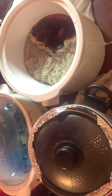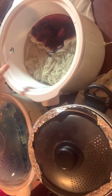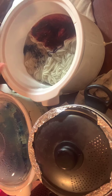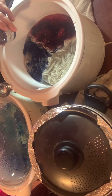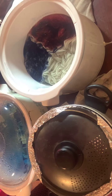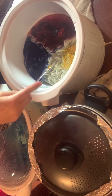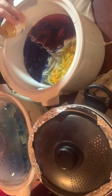Clean off your measuring spoon, go to the blue. Now, of course, since these are primary, it really doesn't matter which wedge I go for the blue. Doesn't matter at all. So the things that Kirsten will talk about will show up in our example skeins. It's pretty awesome. And last but not least, our yellow. We have a lot of yellow because a little bit goes a little way.